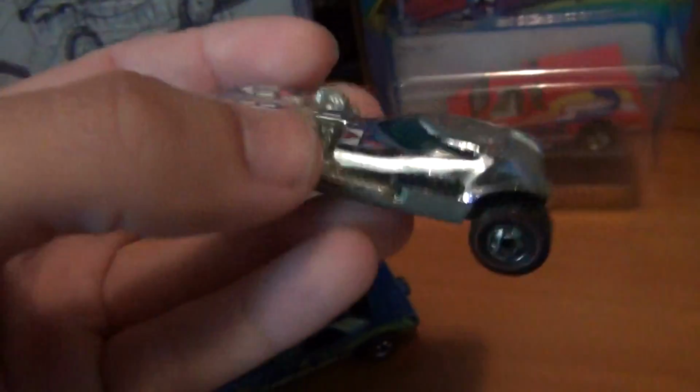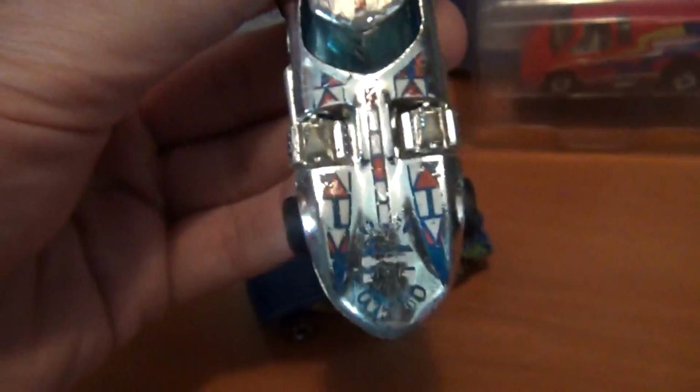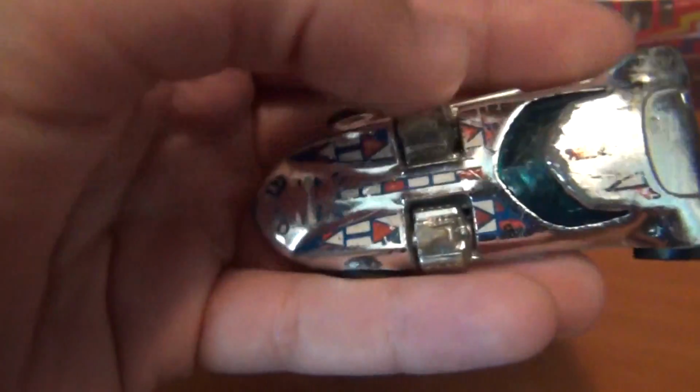That's what I love about the old Hot Wheels. And got the old twin mill here in chrome. I've actually never seen a chrome twin mill before, so that one's very cool with the old tiki sort of tampo. I've got an orange one of this. I think the tampo's a little bit better on it, but still very cool.